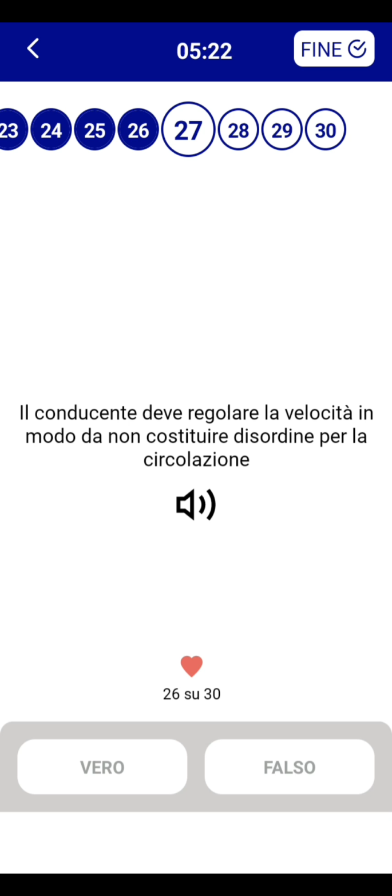Number 27 said, il conducente deve regolare la velocità in modo da non costituire disordine per la circolazione. Yes, it's true. As a driver, you need to moderate your velocity in a way not to constitute disorderliness in circulation, or in order not to cause obstruction to circulation. An example of it is this: you don't need to travel at a velocity that is too low without a justified motive, or maybe go too high, with a speed that is too high. That is what they are trying to say. You need to move at a moderate velocity, not too high, not too low. So the answer is vero.